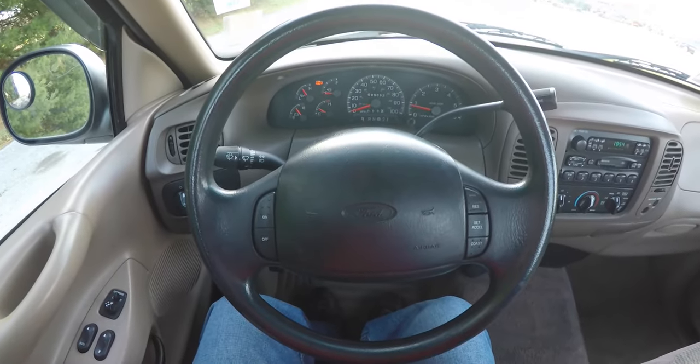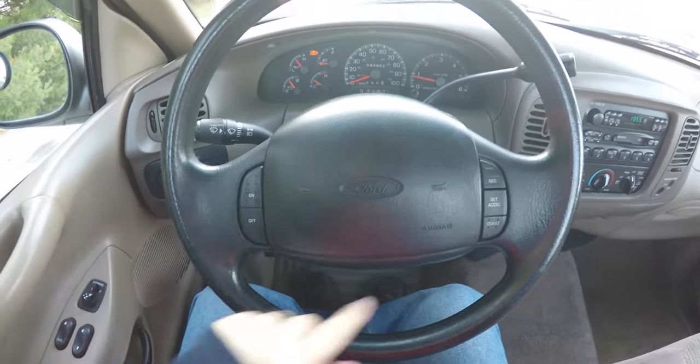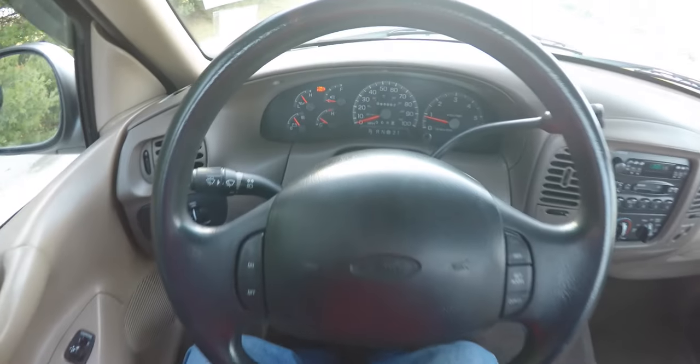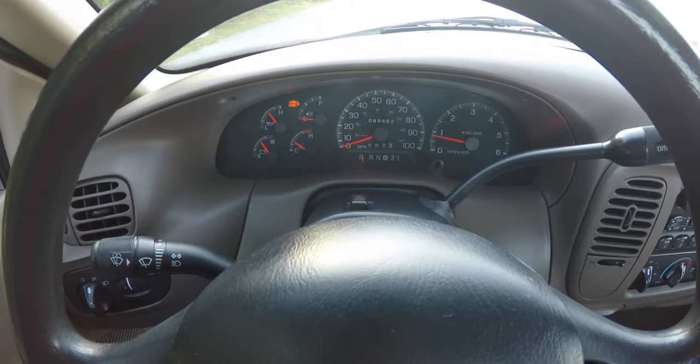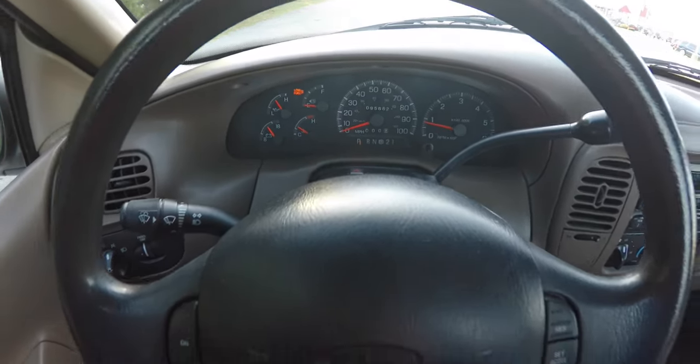And pan through the interior, just show a little more details. You have your cruise control on your steering wheel. And this vehicle currently has 95,662 miles on it.